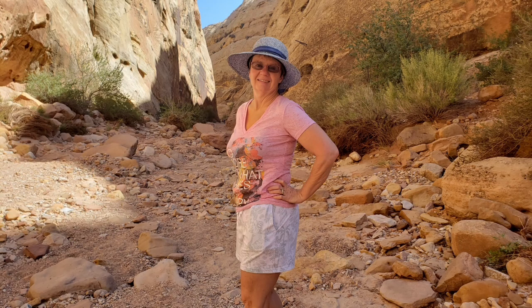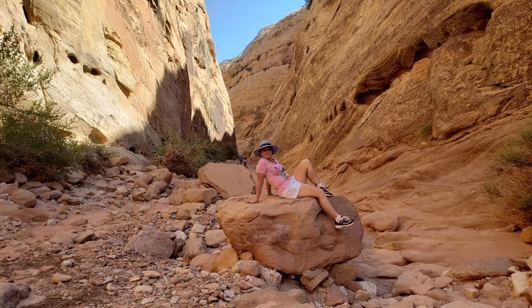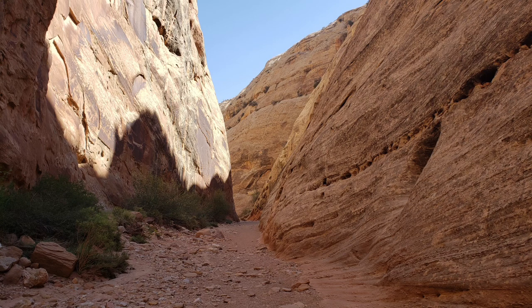Once we got past the Pioneer Register, the trail got a little bit rougher and the canyon got a little bit narrower. But that just makes everything that much more beautiful to look at. So much for the easy part of this trail. Now it's time to get to the hard part, straight up.